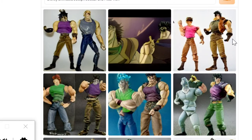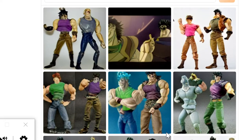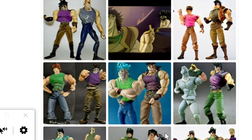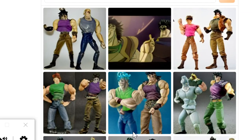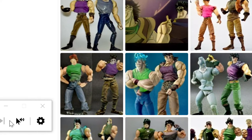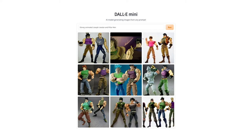Also, that appears to be Jonathan in the top right. And who the hell is that pink hair? Like a couple Jonathans. Pink shirted. I don't know who that is. Yeah. All right, next one.